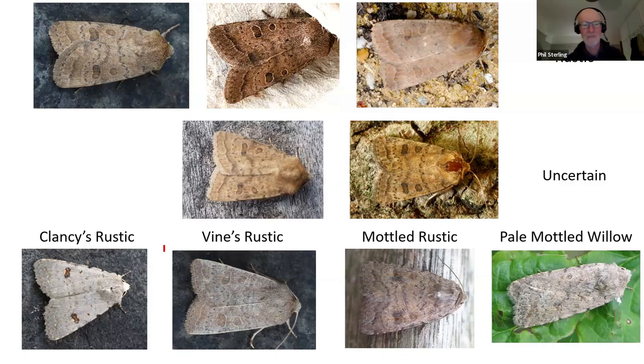Flip over to the right-hand side to pale mottled willow, and as I've already just told you for Clancy's rustic, the leading edge of the wing has dark dots on it. The same is also true for pale mottled willow. So there's a dot there and one there and one there and some more, and even the odd little tiny dot there. So these dark dots along the leading edge of the wing, plus look at the way the moth is sitting. It sits with its wings really tightly held over the abdomen, one right the way over the other. So this looks a very narrow moth when it's at rest. Okay, so those four should all be pretty straightforward to identify, I hope.